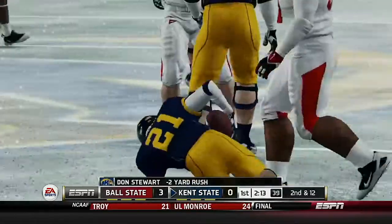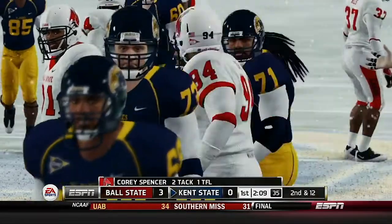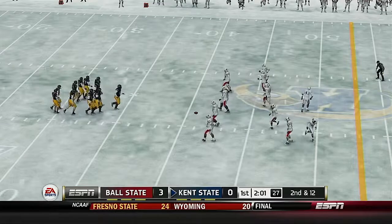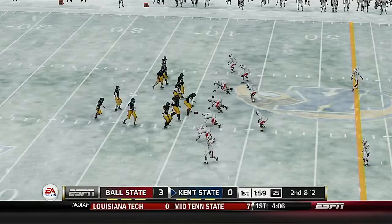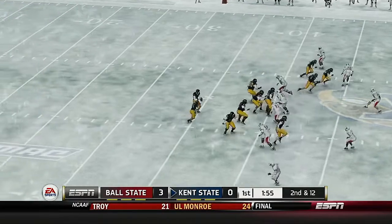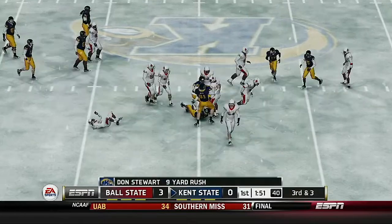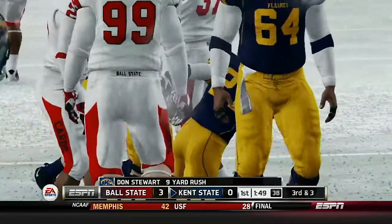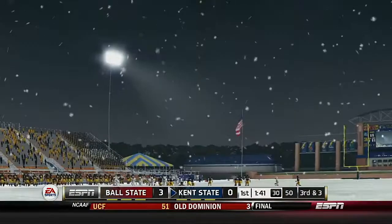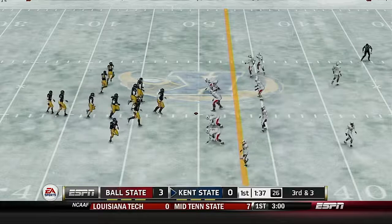And off up the middle, and he's stuffed. Loss of 2 yards on the play. That'll bring up second and 12. Taken down around the 50-yard line. Third down, and they're going to need about 3 yards to pick up the first down.